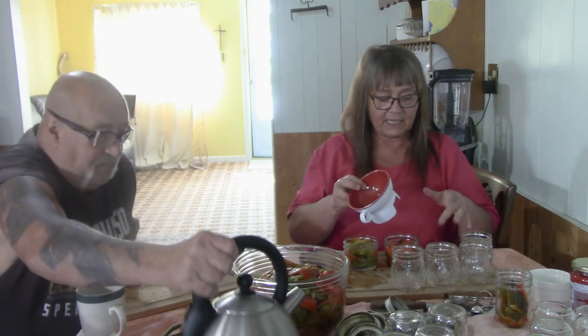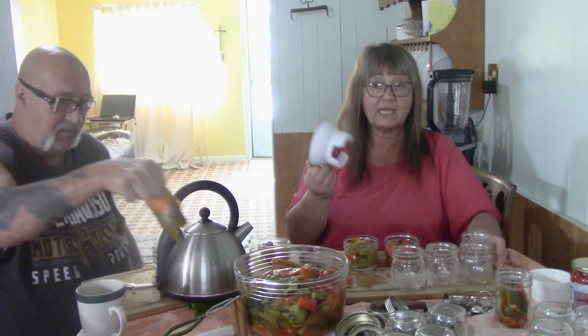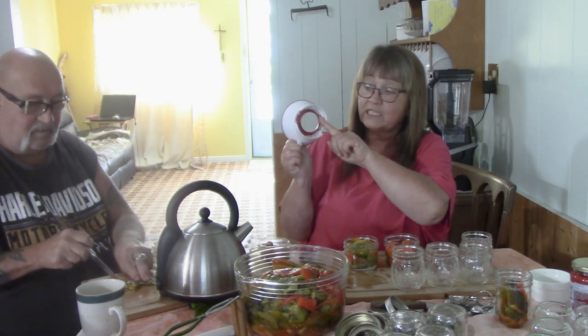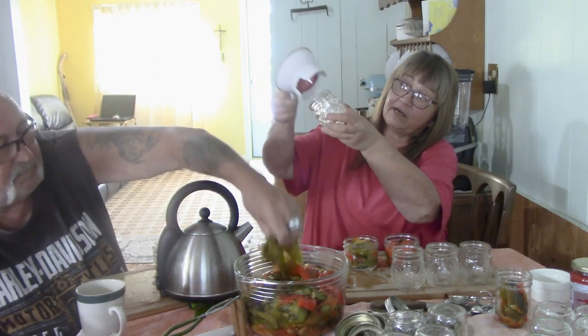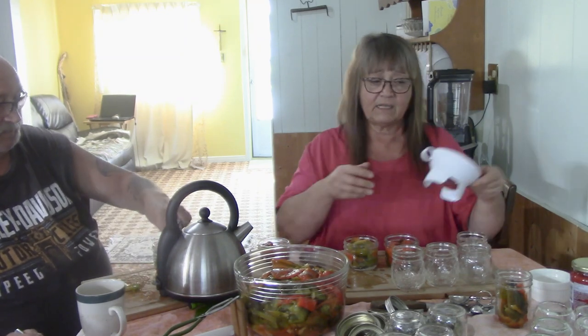Somebody asked in the comments where I got this funnel. I got this from Canadian Tire. It's a copycat funnel that you can buy from Amazon. It's really kind of unique in that, see the ridge on the inside? This is the part that sits inside the jar, and this overflows the outside. It does help keep your jars clean when filling. You can see that red part fits into the jar and the rest is on the outside. So, I like it.